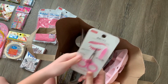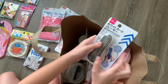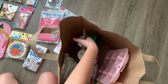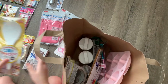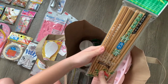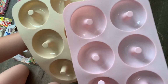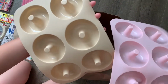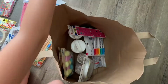Pink scissors. A whiteboard eraser. A rice spoon. Some painted chopsticks. Ooh, donut molds, my favorite. I got the light pink one for myself and light brown for my brother Ethan.